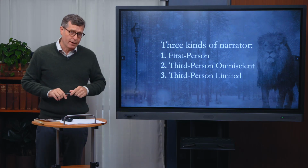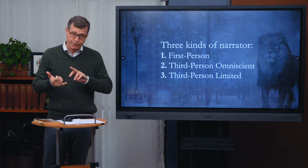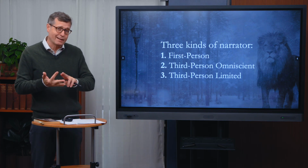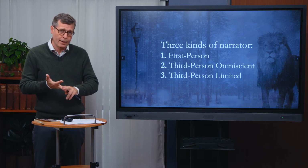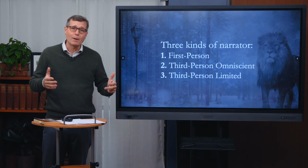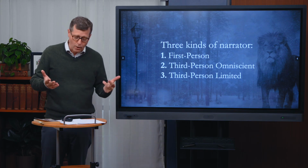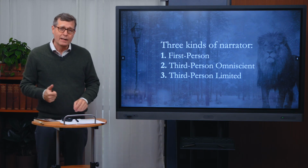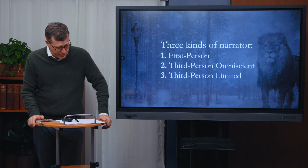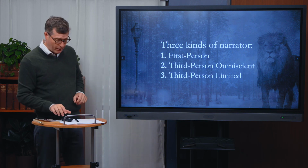Three main kinds of narrators. They are the first-person narrator, the third-person omniscient narrator, and the third-person limited or close narrator. There's also such a thing as a second-person narrator. I'm not going to talk about it. It doesn't usually work. It comes across as gimmicky, and I don't suggest that you try it. So we're just going to talk about these three kinds of narrators.